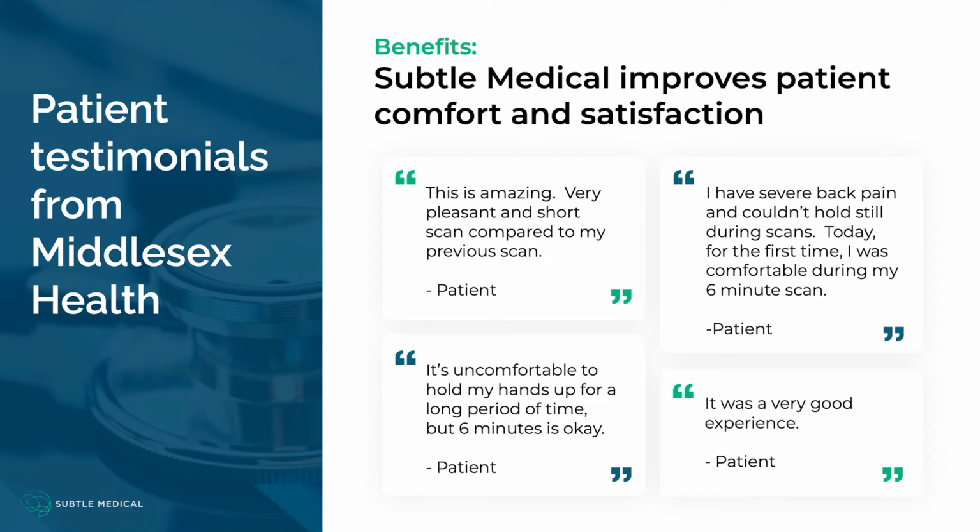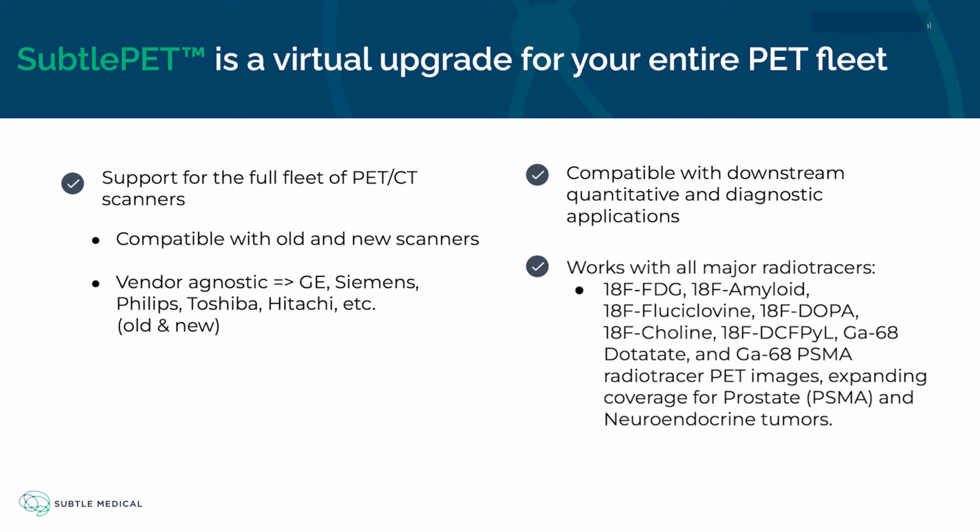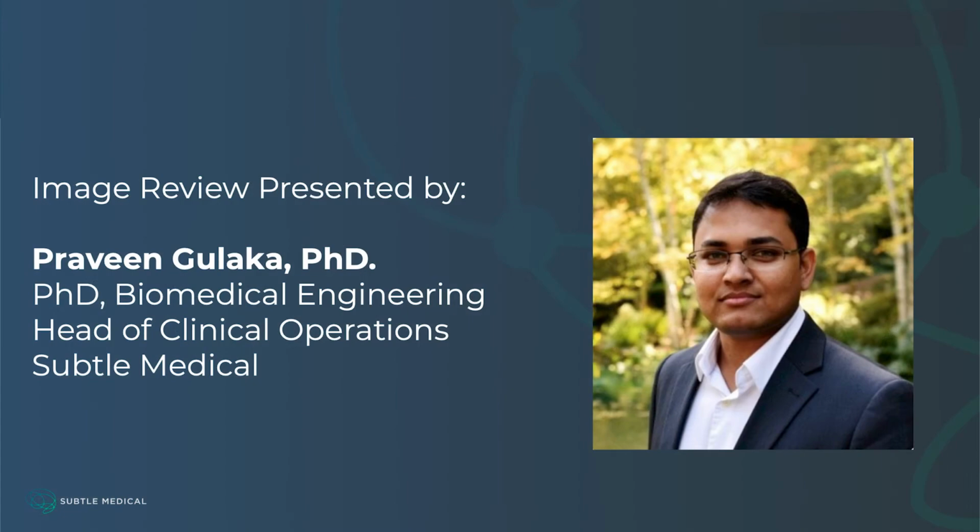This results in a significant improvement in scanner throughput, workflow efficiency, and the patient experience, which patients consistently share in their patient questionnaires. SubtlePET works across all scanner brands and is compatible with all major radio tracers. Here's our head of clinical, Dr. Praveen Gulaka, to show some examples of SubtlePET's image enhancement capabilities.